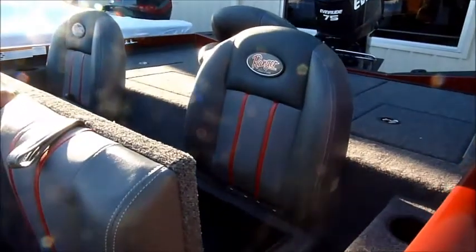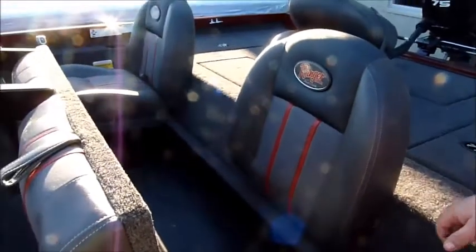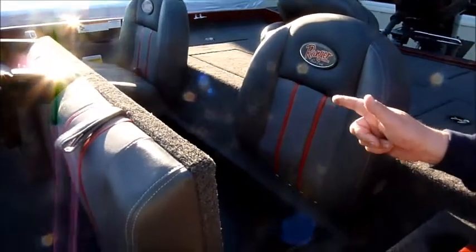Also on the RT178, the seats fold forward for storage. Some more rod, some tackle in there, whatever you want. Quite a bit of storage. The other one folds up as well.